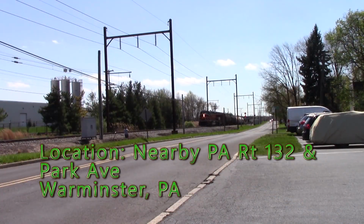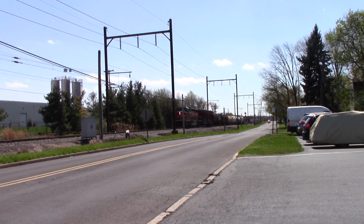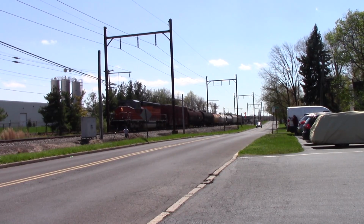After working the Philadelphia Macaroni plant just outside of Warminster, the train now makes its way toward the New Hope interchange in Ivyland, crossing over PA 132, also known as Street Road, in Warminster. This is a very sketchy crossing as there's no gates or bells, just lights.